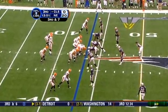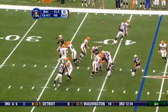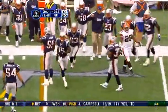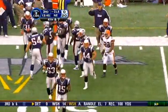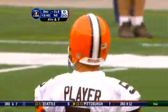3rd and 7 for Anderson and the Browns. On a big rush, and the pass is incomplete. Roosevelt Colvin covering Jason Wright out of the backfield, and on comes Scott Player.